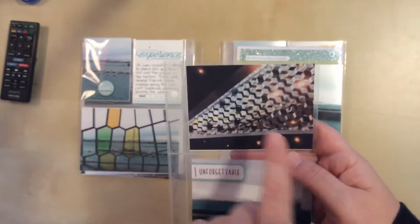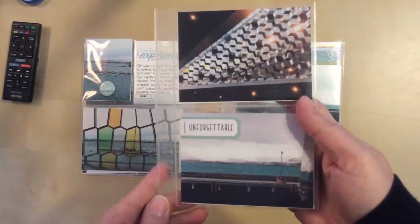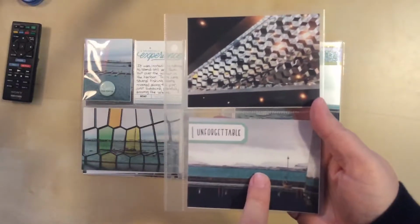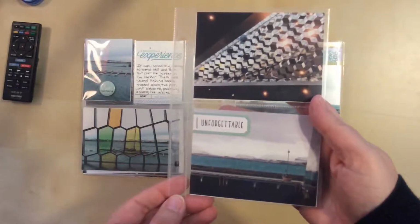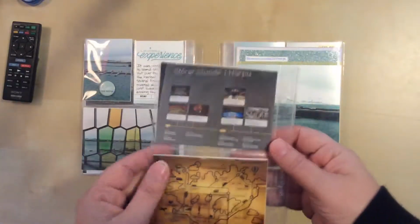So this is looking up at part of the ceiling in the Harpa, so I wanted to include that. So there's just all these reflections off that beautiful glass. And then a longer view of the harbor, again across to the mountains. So I just put a quick label on, stamped, easy peasy.